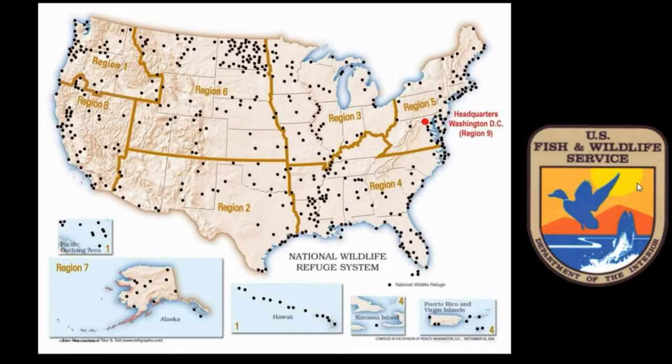And the map that you can see here of the United States with all those little black dots shows the location of where some of those refuges are located. As the U.S. Fish and Wildlife Service, our mission is to work with others to conserve, protect, and enhance fish, wildlife, plants, and their habitats for the continuing benefit of the American people, which is you. So we are super proud to work on your behalf to be able to offer the best possible habitat we can for wildlife so that these amazing wildlife resources can continue to be around for ours and for future generations to enjoy.